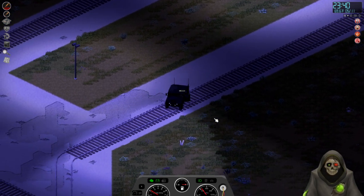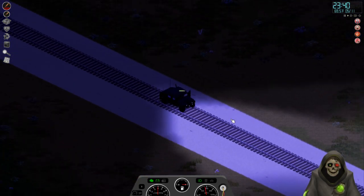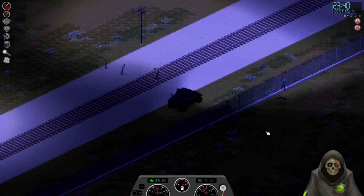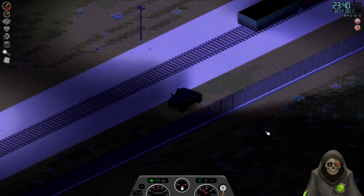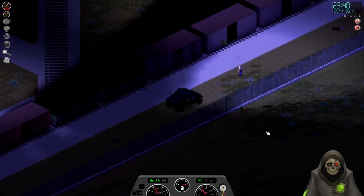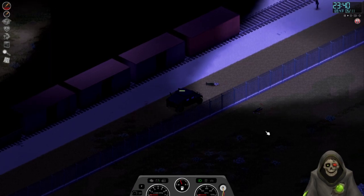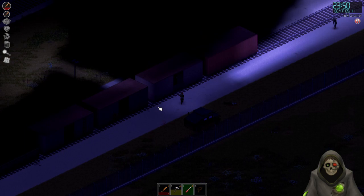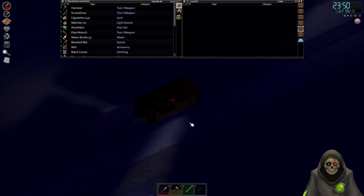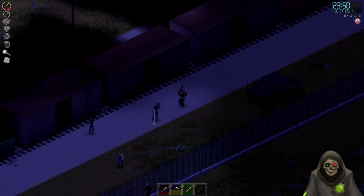Smoke something here. I just saw another street over there. Not a street, a parking lot over that way. Okay, I'm gonna turn the truck off. Is there stuff in here? Too useful. Let me try to clear some of these zombies out.